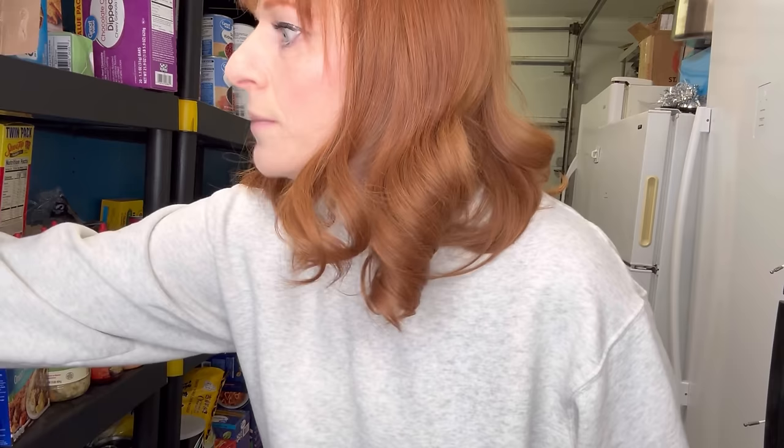Why did one of my kids open this? It looked like one of my kids opened this to eat it, but then changed their mind when they realized it was just a brick of Velveeta. There's a random fruit snack. Ooh, that's yummy.